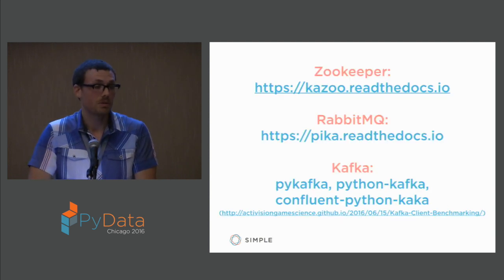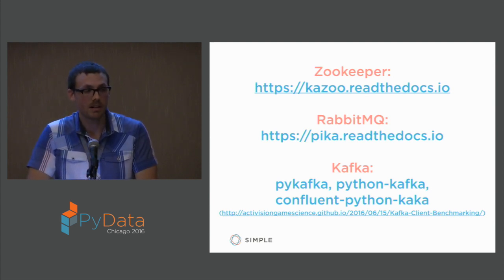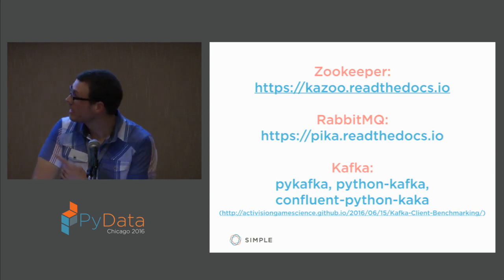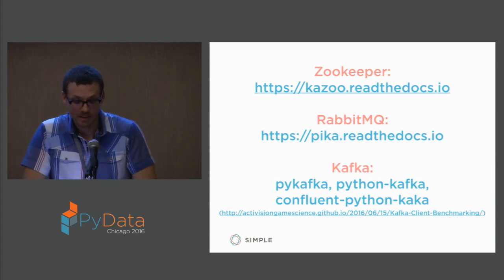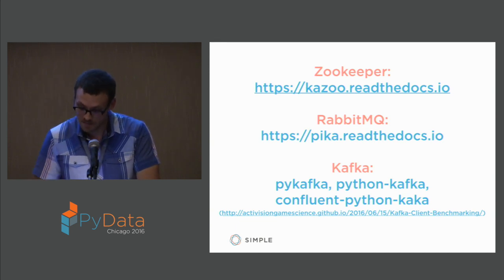Like these. There's a really good Zookeeper library called Kazoo. We use Pika and Python Kafka to talk to RabbitMQ and Kafka within our Celery task worker. There's a really good blog post that benchmarks the Kafka clients, and they're really good. You can get huge volume through the Python clients.